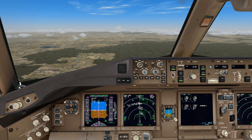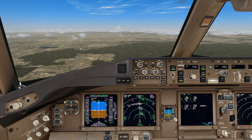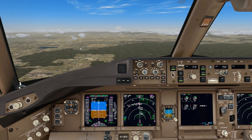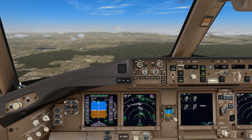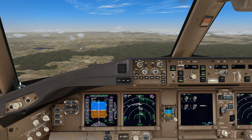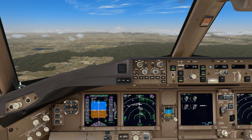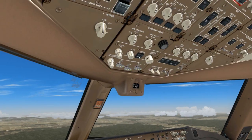I see he filed flight level 400 as well. I suspect that we were occupying his airspace because he did appear to be about 2,000 feet below us, so I think he got a minute. Velocity 880, descend to 4,000. Descend 4,000, Velocity 880. Let's get some lights on.